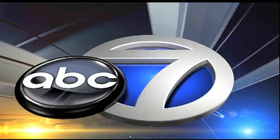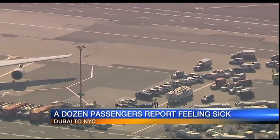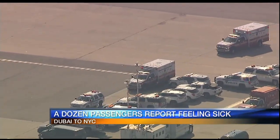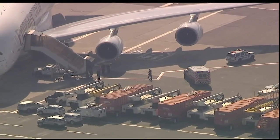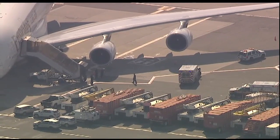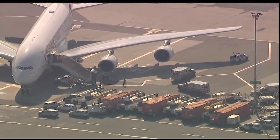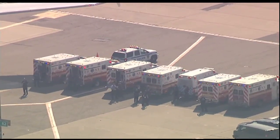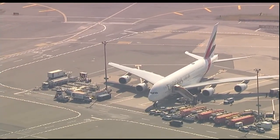At least a dozen people fell ill on a flight from the Middle East to New York today. Emirates Flight 203 from Dubai was quarantined after it landed at JFK Airport. Initial reports said as many as 100 people fell ill. That plane was separated from other flights, and both emergency medical providers and the CDC arrived on scene there. 12 people have now been hospitalized. Witnesses said some passengers were coughing throughout the flight and had fevers over 100 degrees.